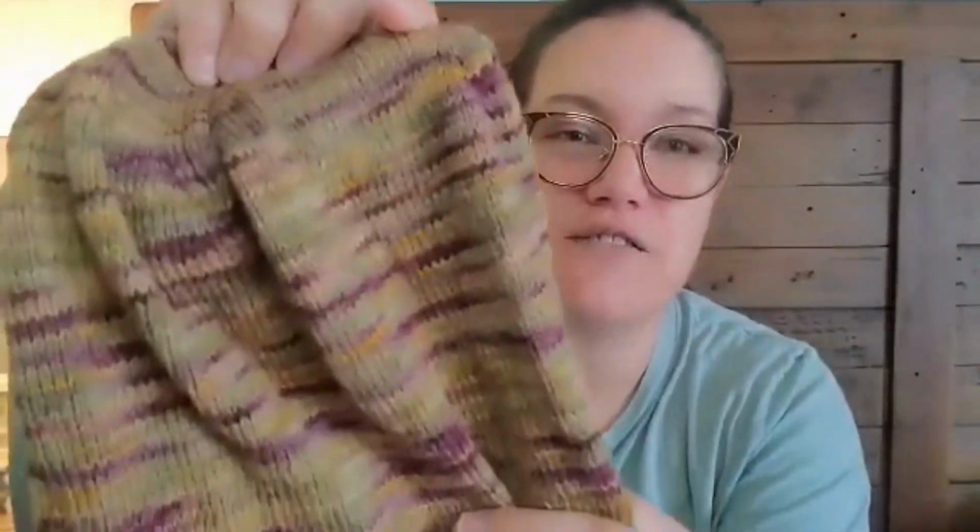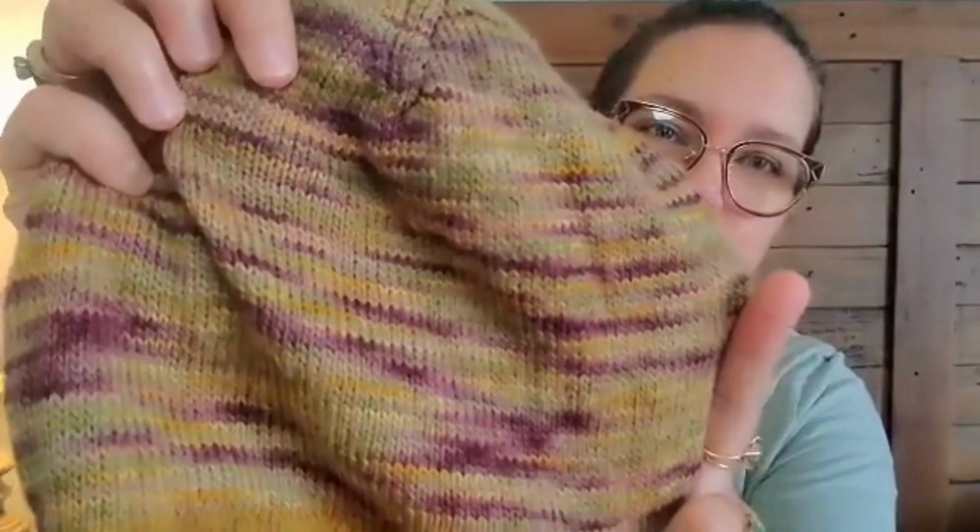So this is how far I am. I am using, this is from Falling Leaf Fibers. I don't remember the colorway because I haven't been the best about saving my yarn tags, so that is something I need to improve on. But it's these gorgeous fall colors. I love green. That is my jam, okay? And when I saw this, I was like, I need to have it. And then I went stash diving for something that went well with it. I mean, this was from stash too.